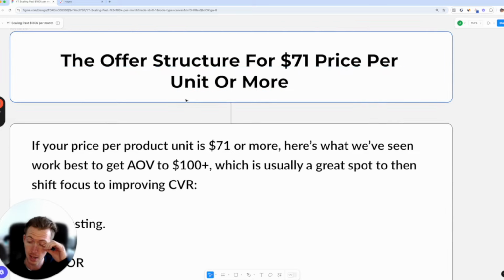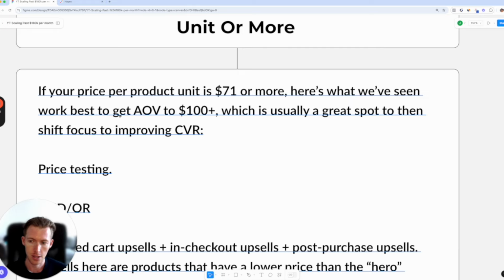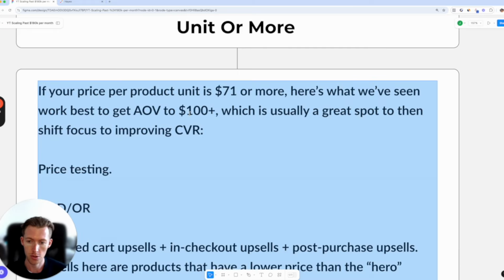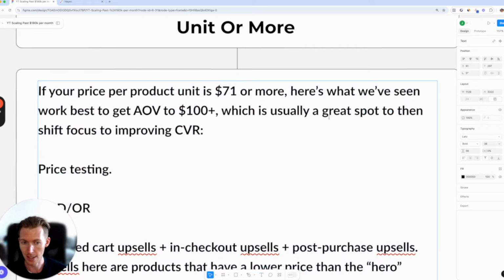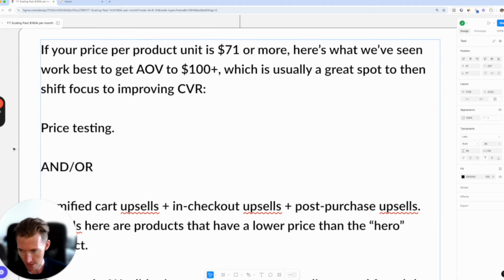So basically, if you're selling a product, your hero product is like $71 or more, this is what we've seen work best, right? And the goal here is to get AOV to $100 plus, right? And again, that's usually a great spot to then shift focus to improving conversion rate. So the first way to do this is price testing, and it sounds very simple. We're going to get into this in a moment.